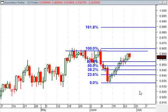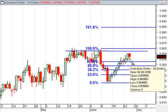So maybe two ways to look at this opportunity: the market is already drifting to the upside here after hitting some lows down around 95.50. I'm beginning to think that there may be an opportunity here in the short term, even in the next few hours.